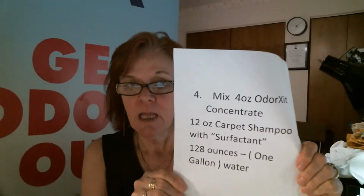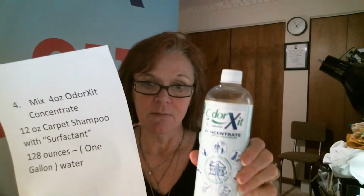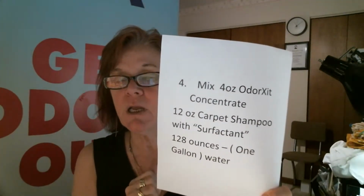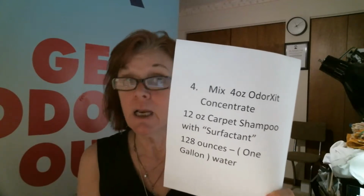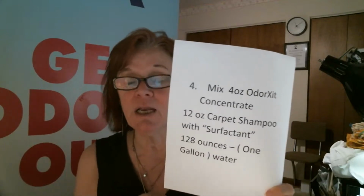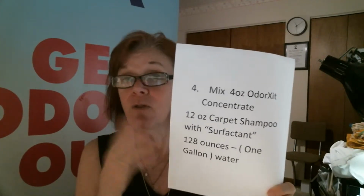And then your final step is to mix up the odor exit concentrate. You're going to use 4 ounces of concentrate to 12 ounces of a carpet shampoo with the ingredient surfactant. If it doesn't have ingredient surfactant on the label, don't get it. Won't work, wasting your time, wasting your money. And if you can't find ingredients on the label at all, that means it's not in there. So you don't want that one either. We find that Walmart is just across the country, easy to find. Their great value brand does have the surfactant. That's what you need. So get that one. Or any other one with surfactant, it doesn't matter. And then a gallon of water. Mix all these things up in a new gallon garden sprayer, and spray.